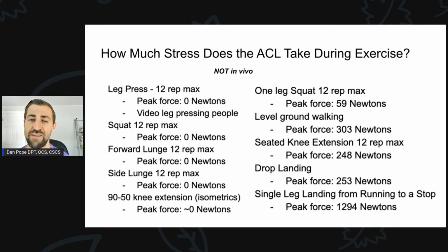very, very safe for the ACL. If you look at open chain knee extension, it starts to be a bit more stress. So 250 newtons of force with a 12 rep max. Also keep in mind that walking is going to be 300 newtons of force through the ACL. Okay. If we do double-legged plyometrics, like a drop landing, the stress is around 253 newtons. Just makes a lot of sense.